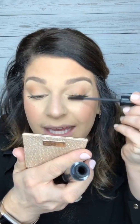Okay, so this is coat number 2. Isn't that really pretty? And say for instance, if you don't want to do eyeliner, you can always just line your lower lashes with some dark brown. You could totally do that on the top lid too. You could totally just line your lid with shadow. That's a very pretty way of doing your makeup too. Very soft, very natural, very pretty.